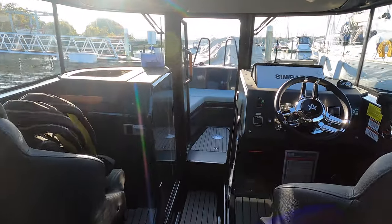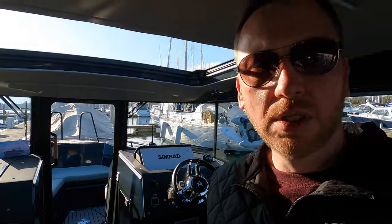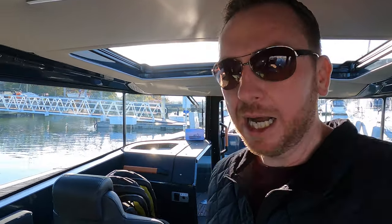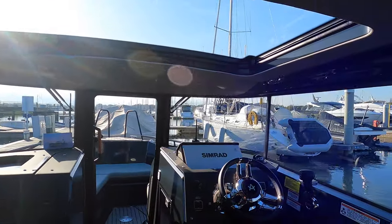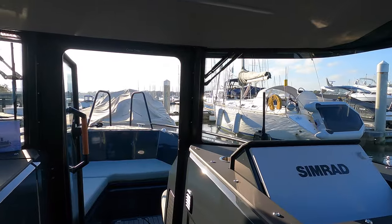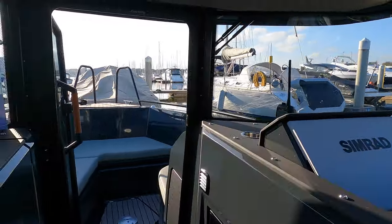So the Arksen Adventure Series is all about going out on day trips in the sort of conditions that would keep most people tied up alongside. It's a fantastic setup for a day boat, but if you decide that you want to spend the night on it, it's also got enough space for that as well. So if you, like me, like going out for the day but don't want to come back, it's also an excellent boat for overnight trips as well.